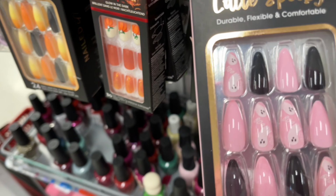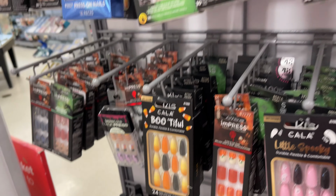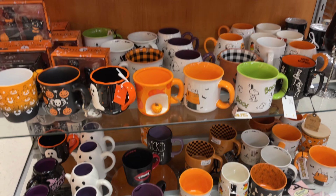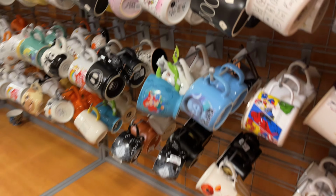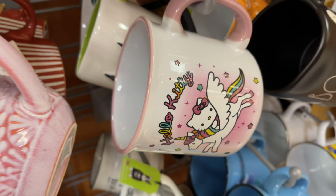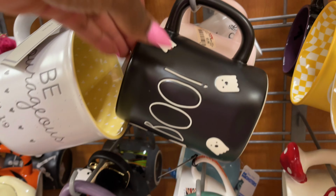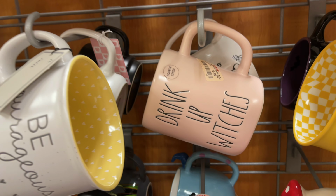Look at these cute Halloween nails. I love the pink ones with the white ghost on them. They had a lot of cute headbands. Unfortunately, I didn't see any Hello Kitty. So I moved on to the ceramics. And y'all, not looking for any specific mug, but look, Hello Kitty. And that Boo mug was super cute. The Ray Dunn. I didn't pick it up though, but I thought I'd show you girlies.